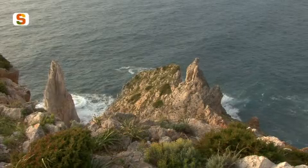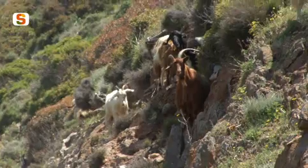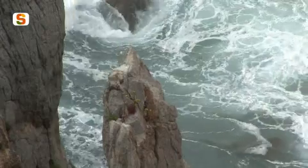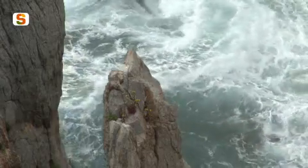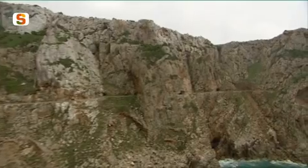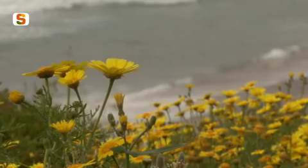Nature, once the drills fell silent, once again took over a role as leading player in the territory. The coast consists of a succession of great cliffs dropping sheer into the sea and beaches of white sand.